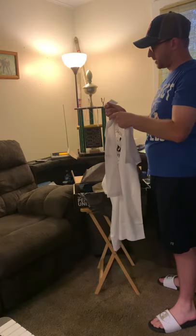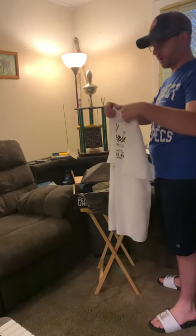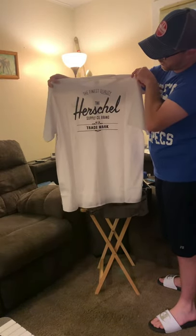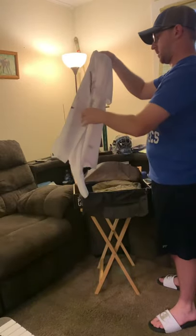Like last month, I got one and the shirt said on the tag it was like a $140 shirt. It's ugly, but it's $140. Here's one of the shirts, finest quality, the Herschel Supply Company brand, trademark, blah, blah, blah. So that's a nice shirt.